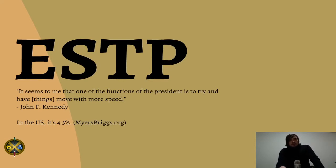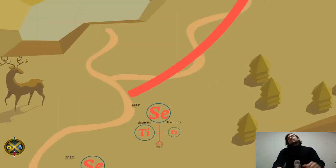So ESTP, we got a quote here from John F. Kennedy. It says, "It seems to me that one of the functions of the president is to try and have things move with more speed." So extroverted sensing, moving with speed, is a good symbolism for that. And then introverted thinking would be looking at how the presidency functions with different pieces and different gears and the important things that it needs to do. And in the United States, it's 4.3% of the population that are ESTPs, according to Myers-Briggs.org. I didn't do these studies.